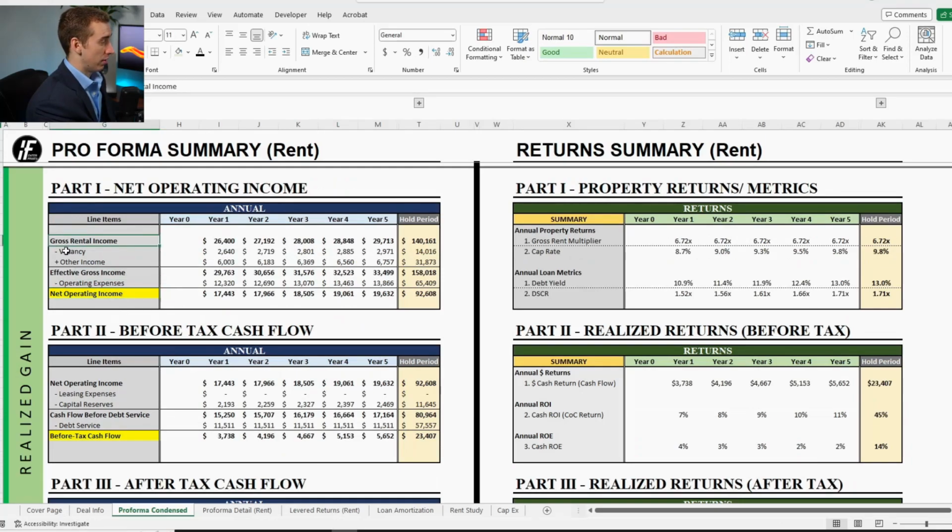So the pro forma, again, we left off with NOI. So gross rental income, we took out vacancy, added other income, we got to effective gross income, we took out operating expenses, and we got to NOI. And we were able to get certain returns based off those figures. Now we're in part 2, which is before tax cash flow.